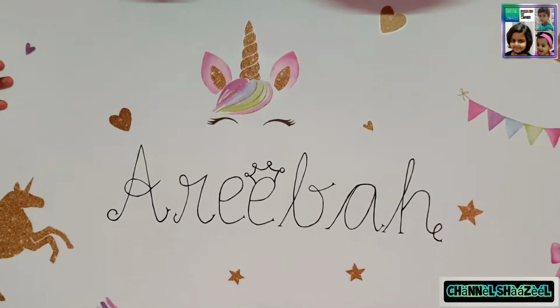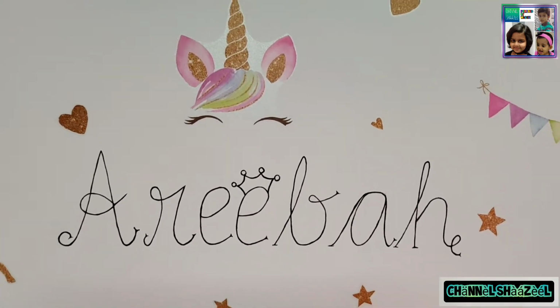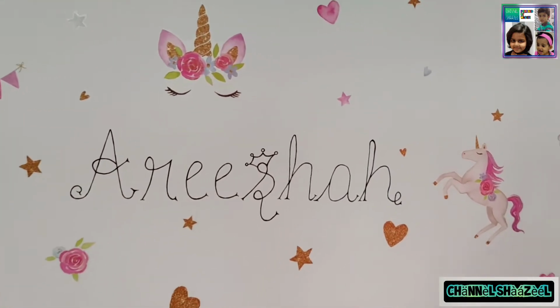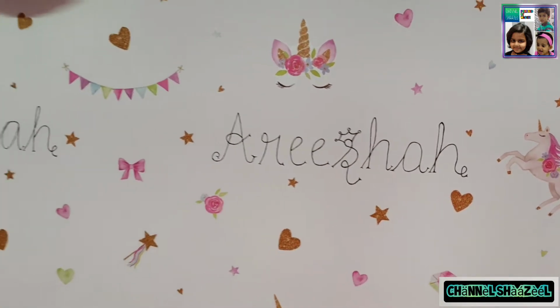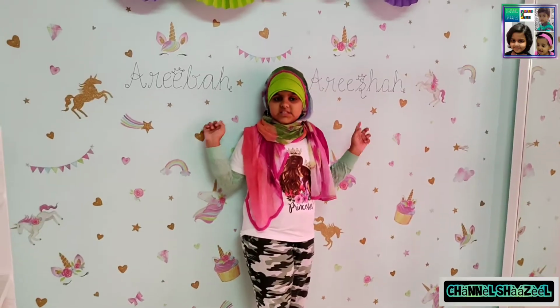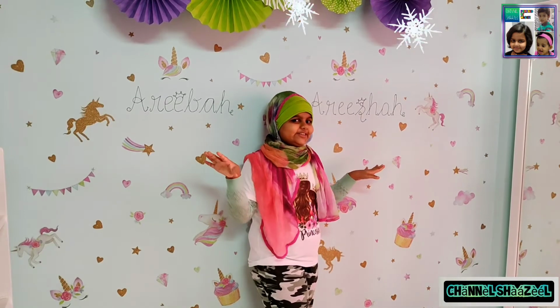So this is my main wall over here. We have our names written, Areebah and Areeshah. So we are two unicorns. Love my room. I love this wall in the whole room.